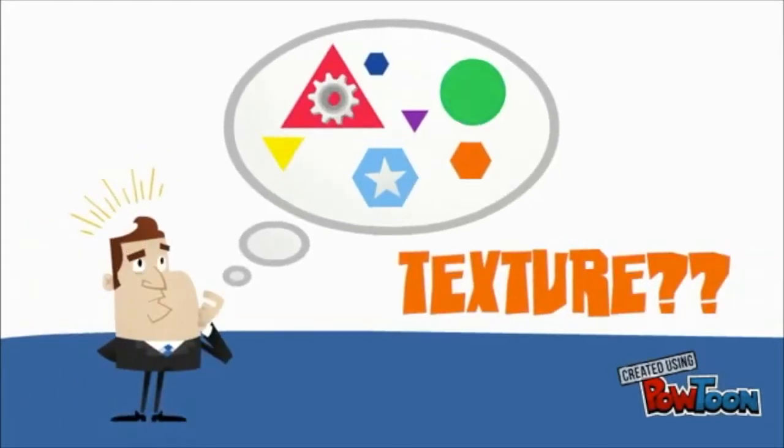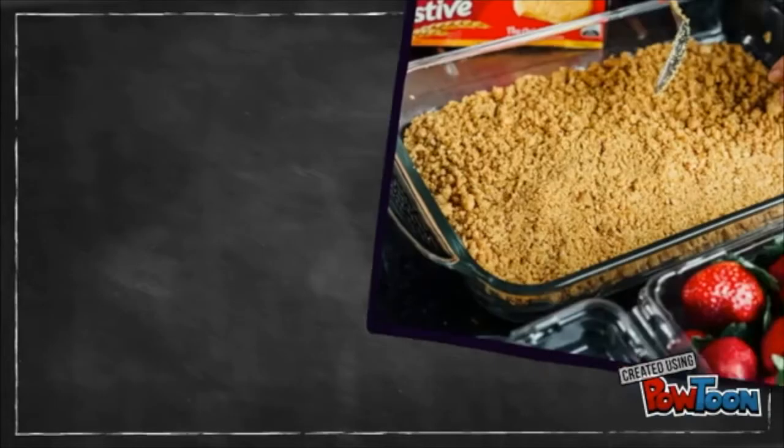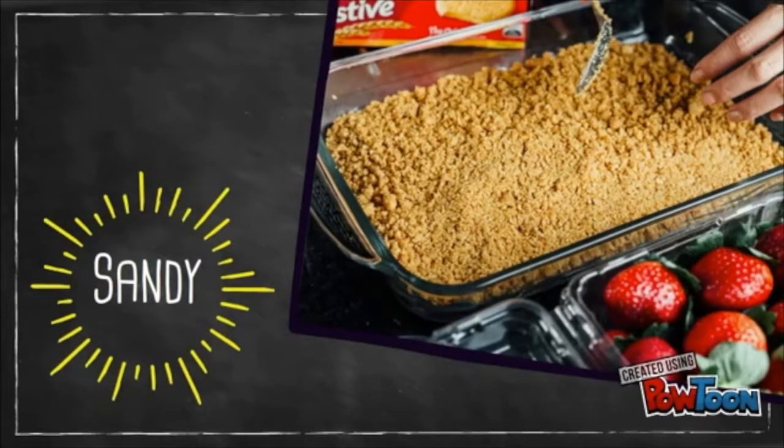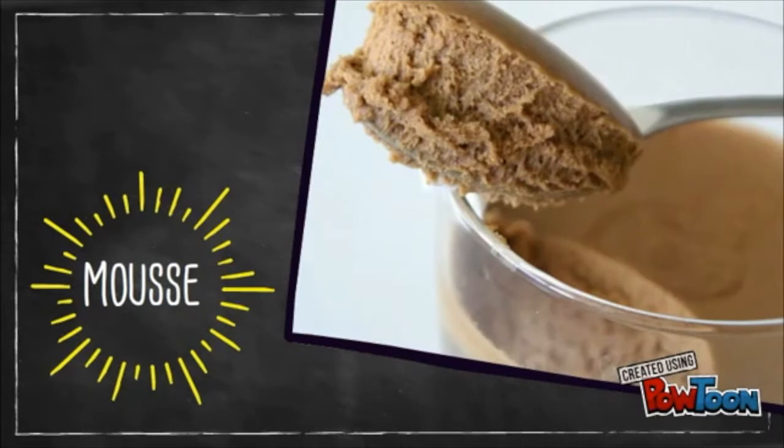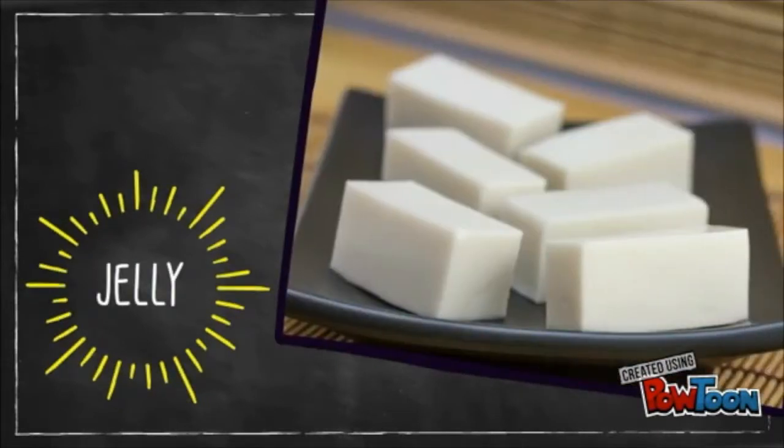About the texture: we have a sandy base, spongy cake, and mousse, then jelly.